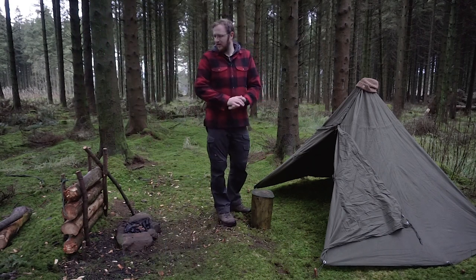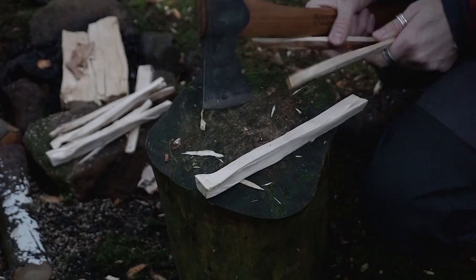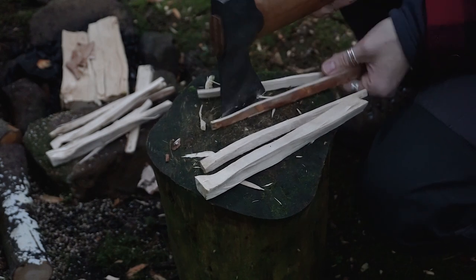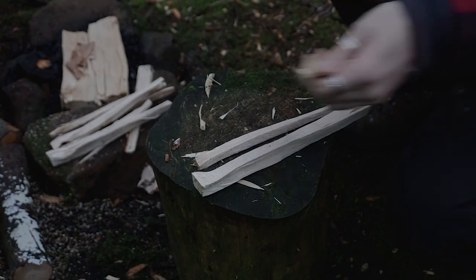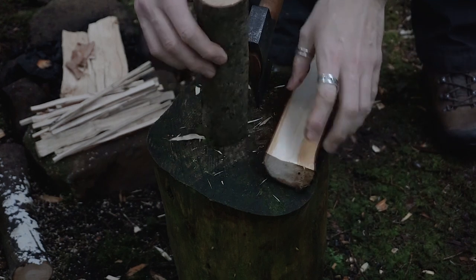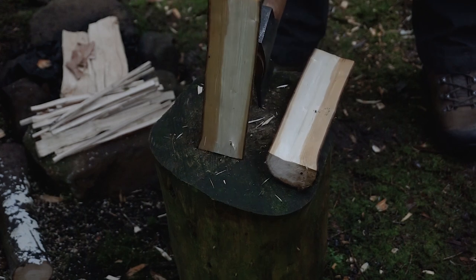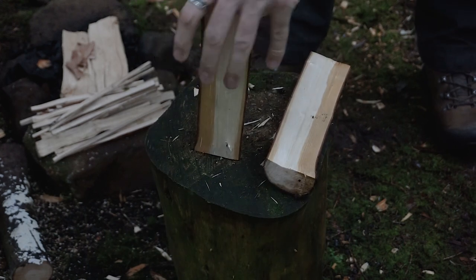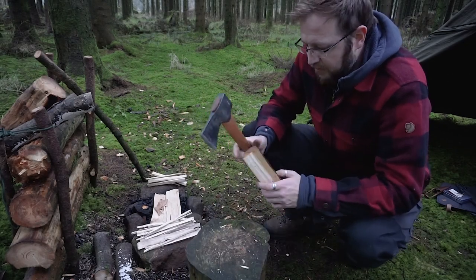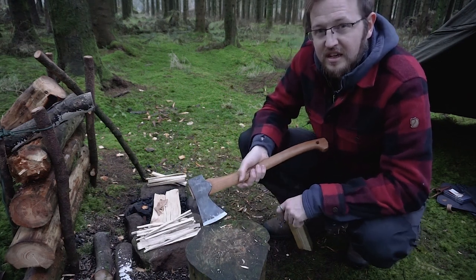Okay, that's the Lavvu back up. I'm gonna get a fire going now. So everything's quite wet out here this morning. We've had a lot of rain over Christmas. I hope you guys have had a fantastic holiday.